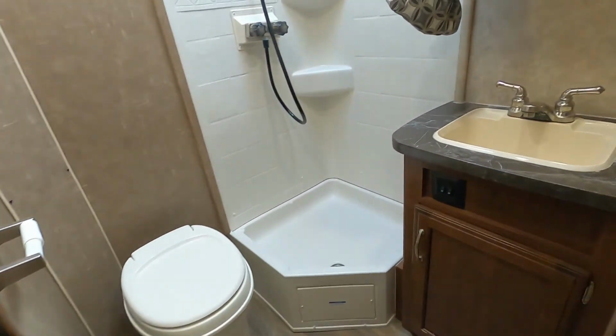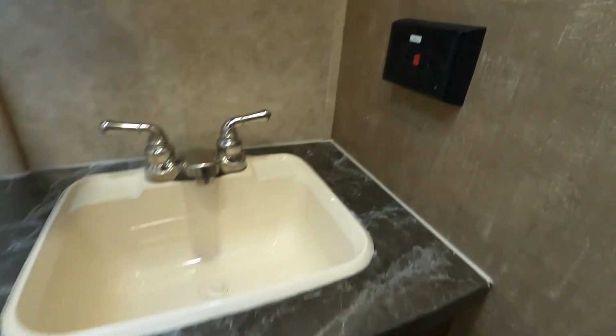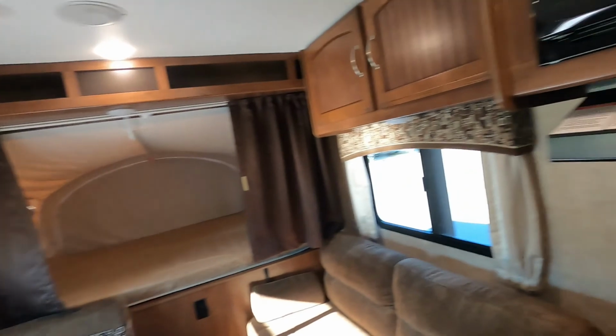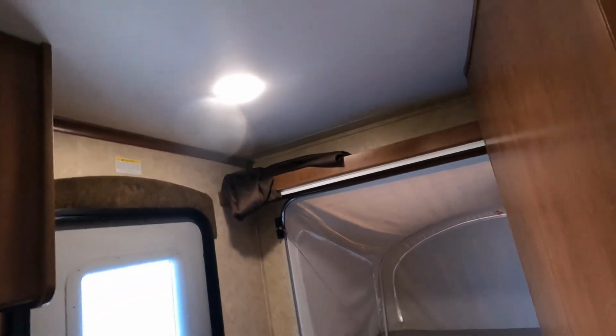In your bathroom, I just want to mention in here is where your 110 with GFCI resets at. You have lighting down here. A hand crank open power exhaust up here. That about covers everything on the inside.